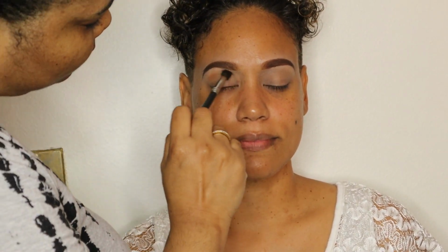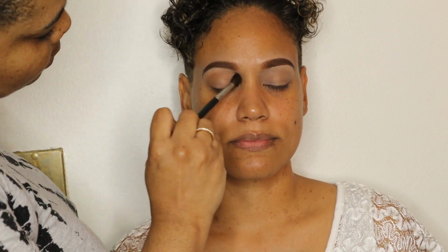So I'm just buffing this light brown color in the crease, and this color comes from the Dose of Colors Desi Times Katie Fran Collaboration palette. And this is the lightest brown in the palette called Necessary, and I'm just buffing this all throughout the crease.